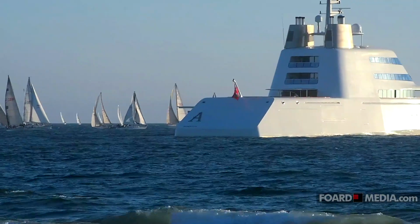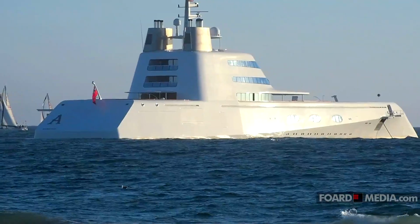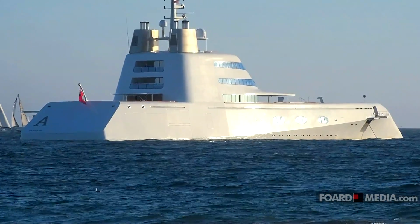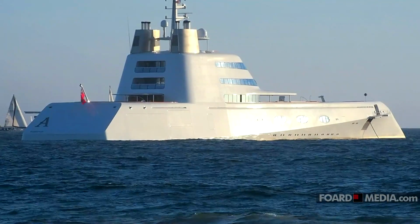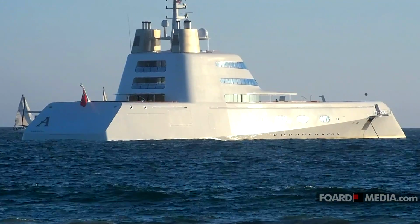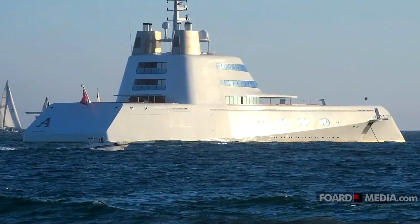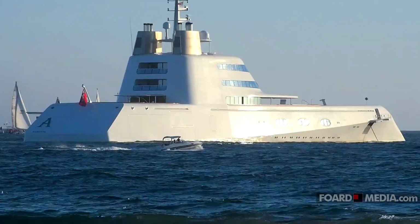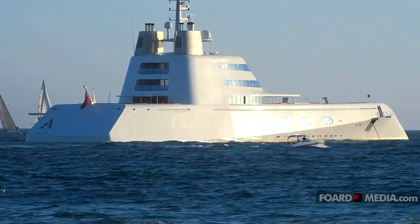We'll pull around so you can see the whole yacht now. It's German built. Phillippe Stark. German built with Phillippe Stark interiors. And there's our, no, that's a different craft. We got a motorboat in the action.